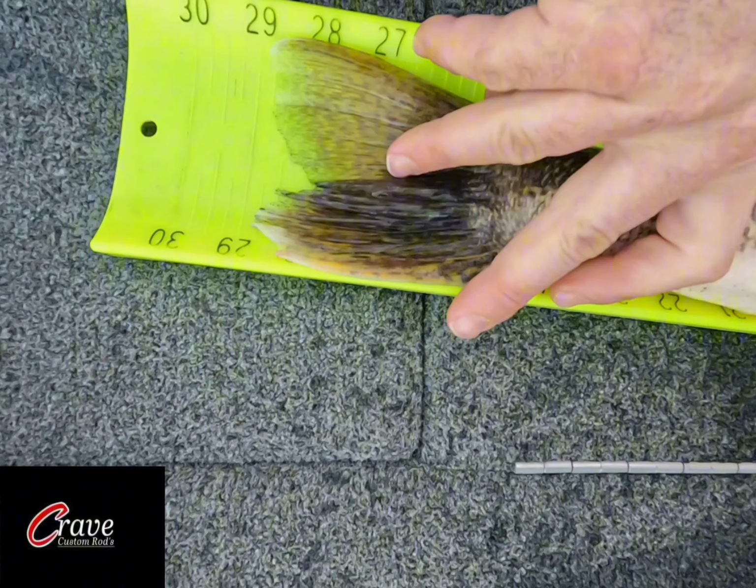Dude, get the knife, get the knife! What is that? It's a giant trout.